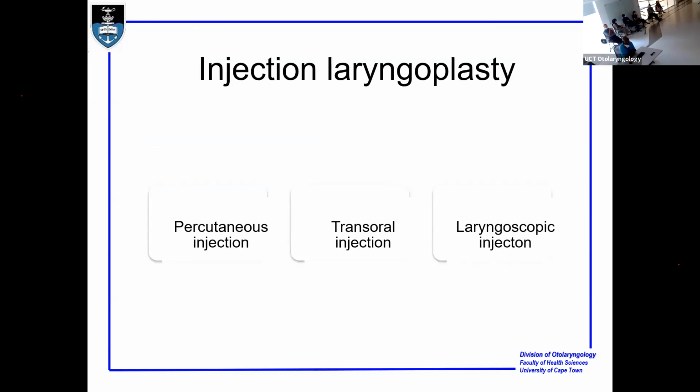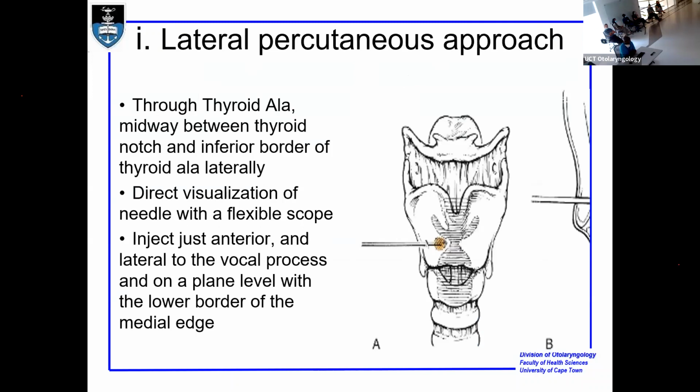So in terms of the technique, injection laryngoplasty can be done in 3 ways. One can do a percutaneous injection or a transoral injection or a laryngoscopic injection under GA. The first 2 can be done in the office, as we shall see shortly. On the lateral percutaneous approach, which by the way can be done also from the anterior, but I just mentioned the lateral percutaneous approach. This is done through the thyroid ala midway between the thyroid notch and inferior border of the thyroid ala laterally. And this needs direct visualization of the larynx with a flexible scope. That means you actually need 2 people. One can do the flexible scope, and then the other one can hold the needle, all connected to a screen. And then under direct visualization, one injects whatever material they are using just anterior and lateral to the vocal process, and on a plane which is level with the lower border of the middle edge.